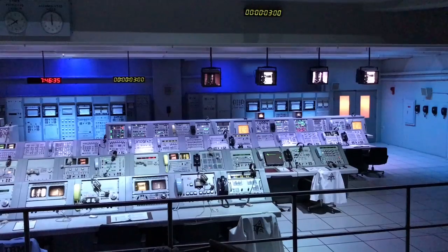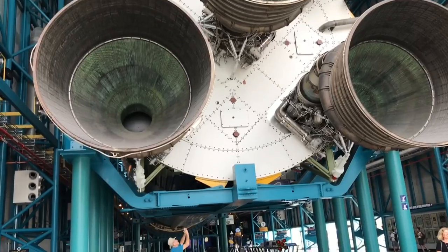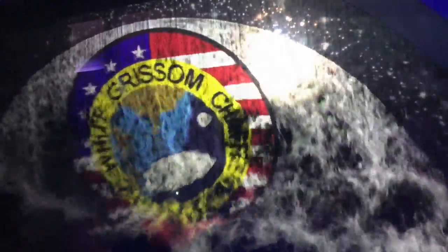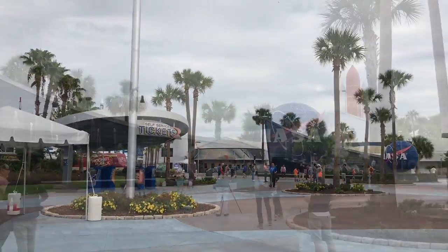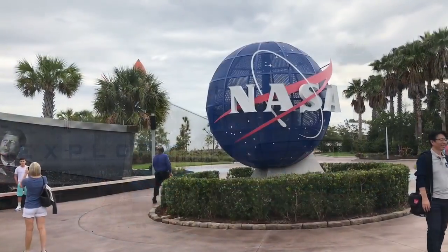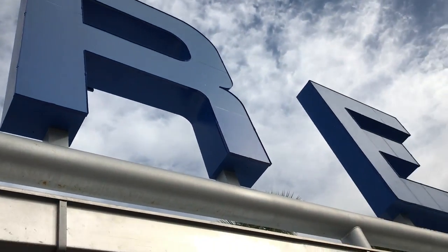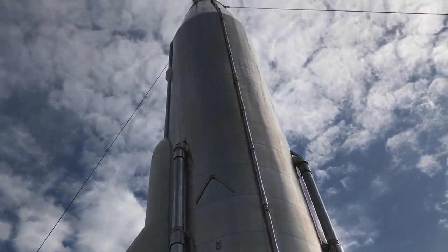Talk about the abort rocket. It appears that there's a launch in 1 minute and 9 seconds in perpetuity. The little one. Oh my goodness, it's so tall.